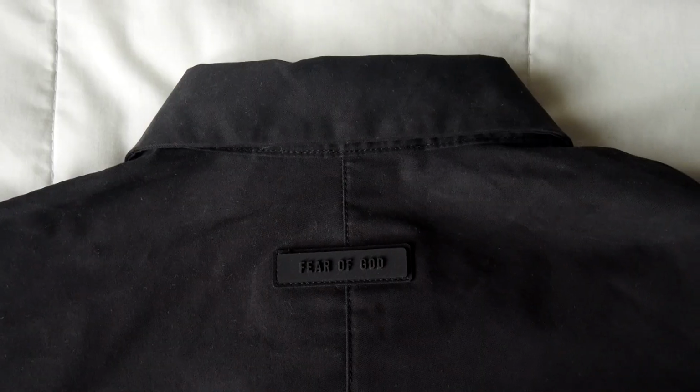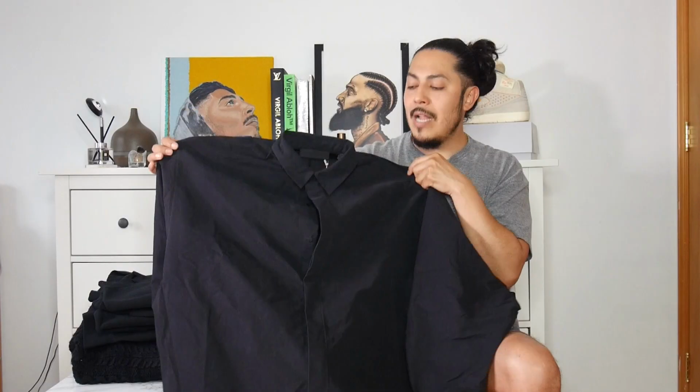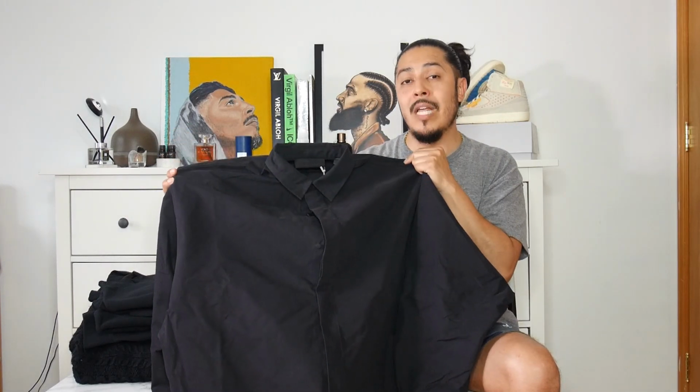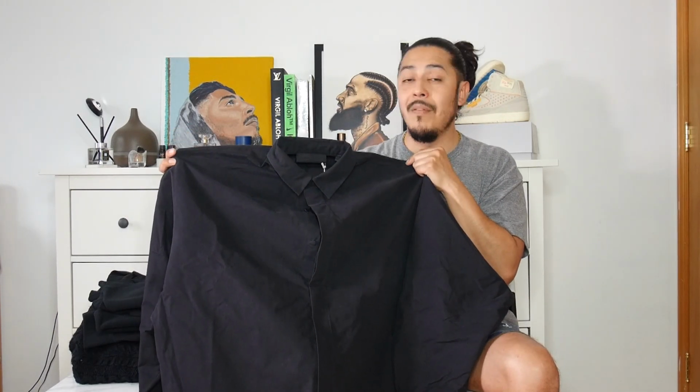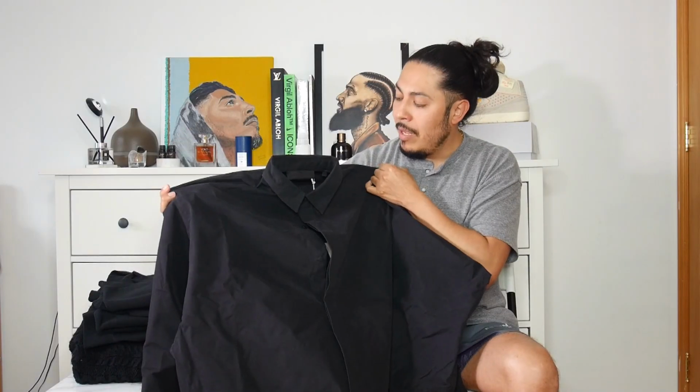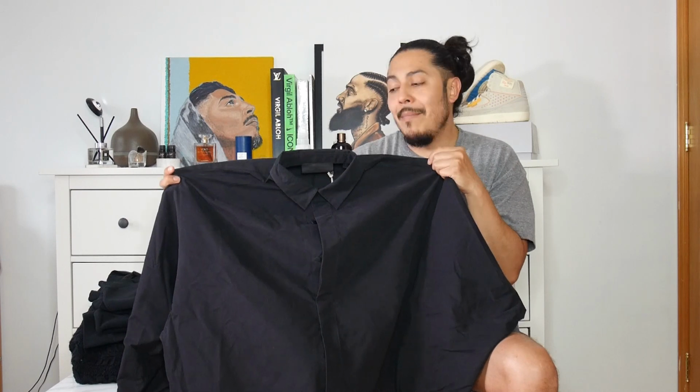The back does have that black tonal rubberized logo that says Fear God, and it has stitching all the way down the back. I did get this in my true size medium, and believe it or not, it does not fit like a medium. It does fit a little bit bigger, and I noticed throughout this whole collection that the majority of the pieces do fit bigger. With that being said, I think I would prefer this in a size small, to my liking and my aesthetics.